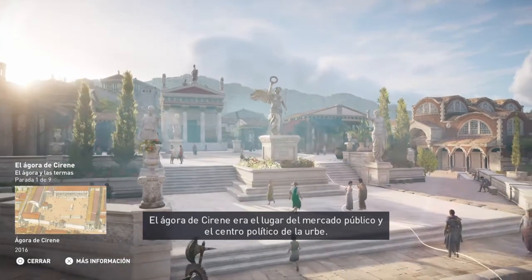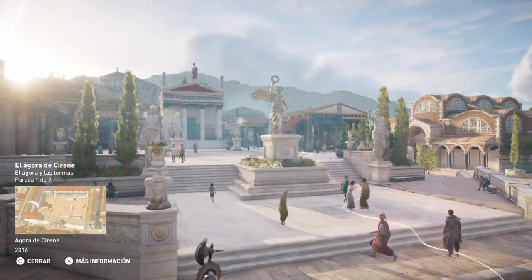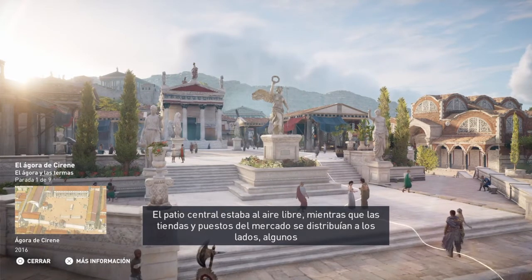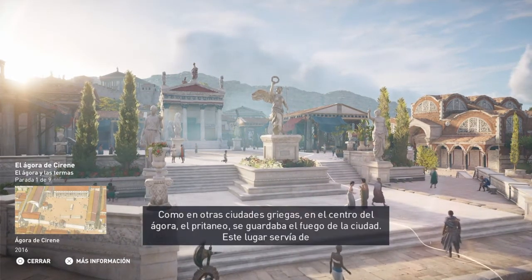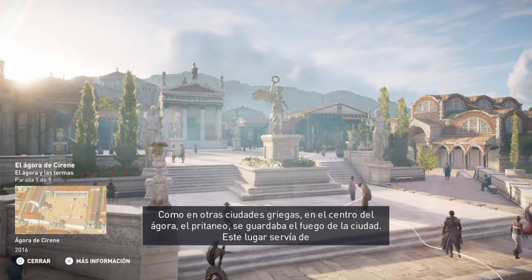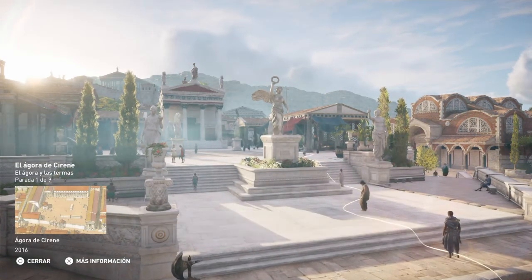Cyrene's Agora was the public marketplace and political hub of the city. Its central courtyard was open to the sky, while market stalls and shops ran along the sides, some neatly tucked away under long roofed colonnades. As in other Greek cities, the Agora included a central hearth, known as a prytaneum. This place served as Cyrene's official embassy, where guests were welcomed to the city.